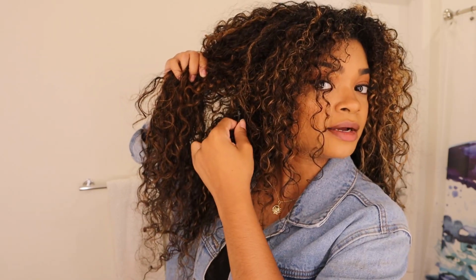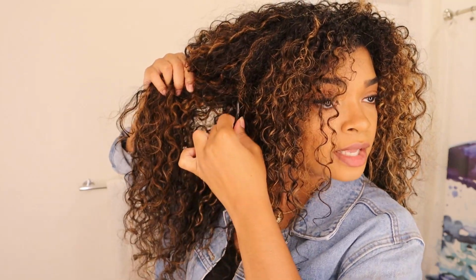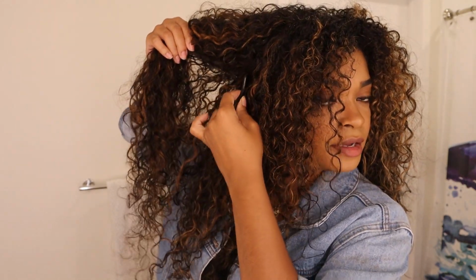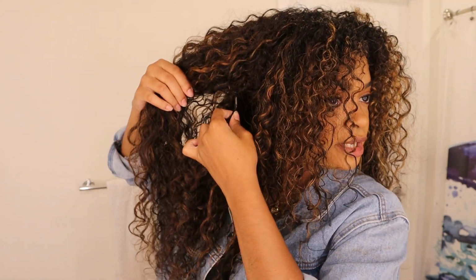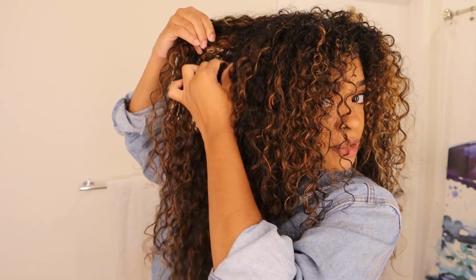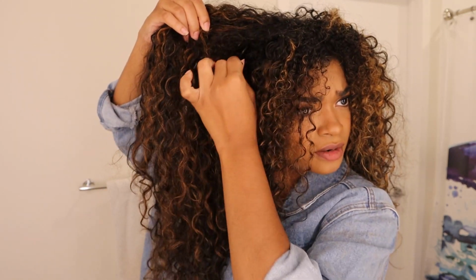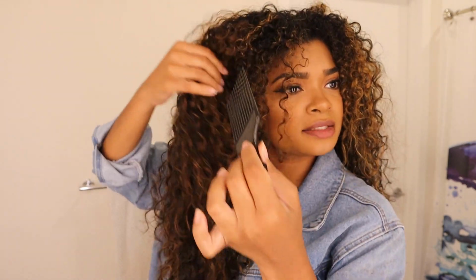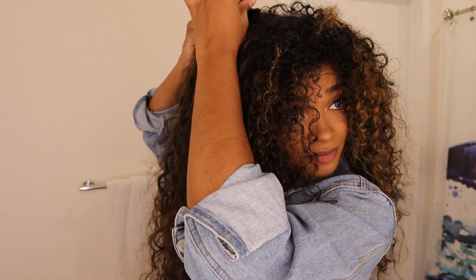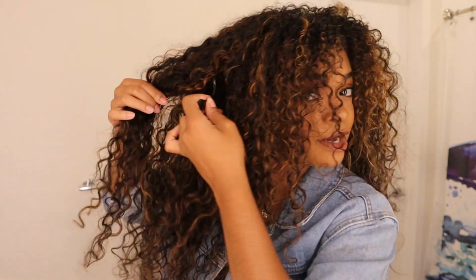So starting at the bottom, I'm going in, lifting up a little bit, in, lifting up a little bit, and drop. I'm grabbing a little bit less hair, in, up, and drop. And then I'm going to repeat this all around my hair, just so I'm making sure that I'm maximizing my root volume. And for the back, you can just go up and then just repeat this process all throughout your hair.